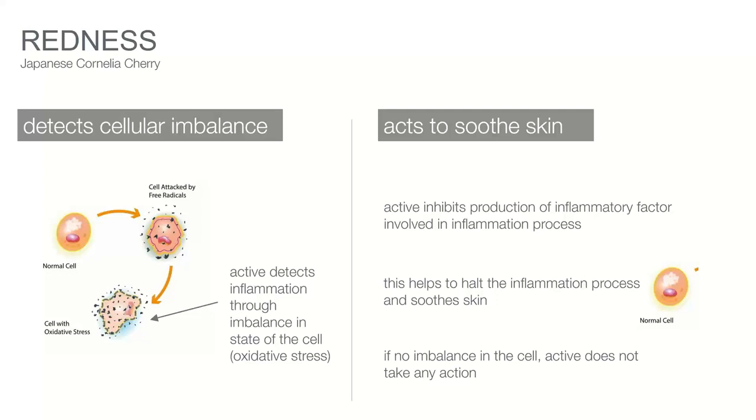And what the active does is it inhibits the production of one of the inflammatory factors, so one of the molecules that's involved in the inflammation process. That helps to stop the situation getting worse, stop the inflammation process, and ultimately soothes the skin. And again, if there's no imbalance in the cell, the active doesn't take any action. So that's how the 4 actives work.